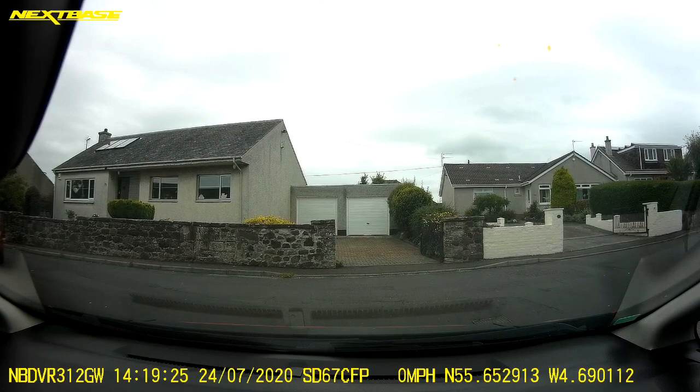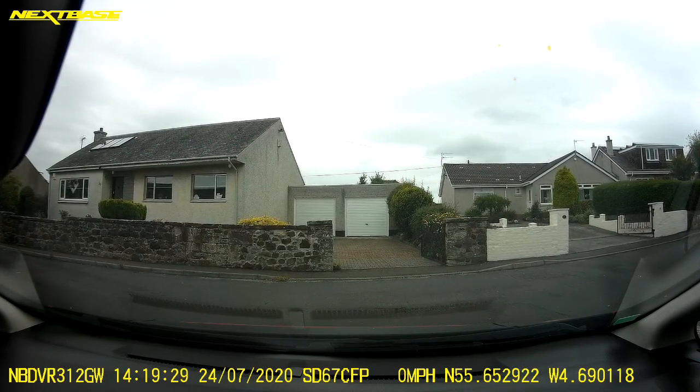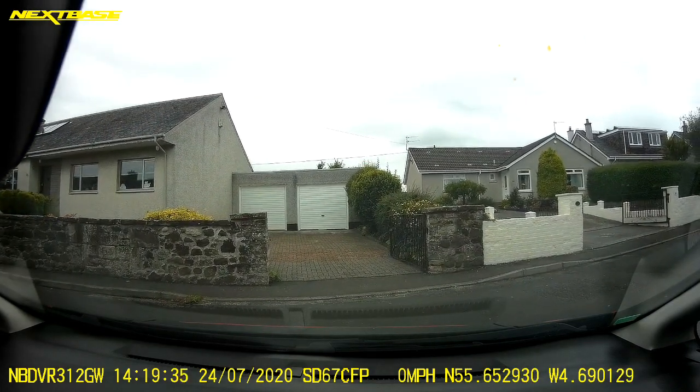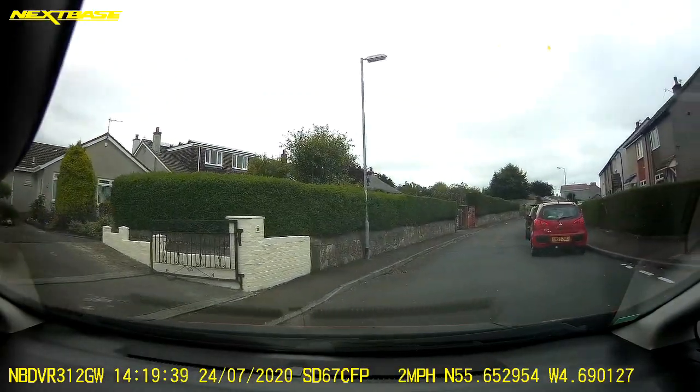Now, very close junction, parked cars right up to the corners of both sides, so I'm crawling out with quite a bit of caution here. I'm happy that it's clear to my left. Yes, I'm happy now it's clear to my right.